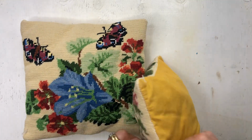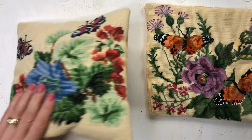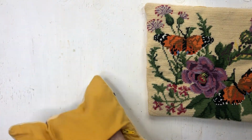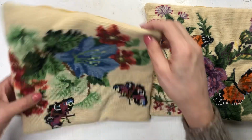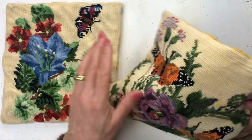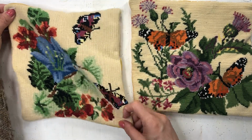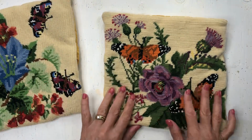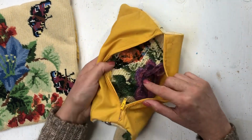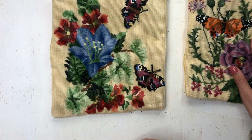Then I found these two little needlepoint pillows, and they do have a zipper on the back, so I'll take the insides out. Oh, yep. Insides need to go. They are not in great shape, but I'll take it apart. I'm thinking this would be a beautiful journal cover. Even that can go on the spine. It is not straight anymore, but maybe when I iron it or glue it onto paper, it will straighten out. But yeah, it's just adorable. Somebody did this by hand and then made these little pillows.